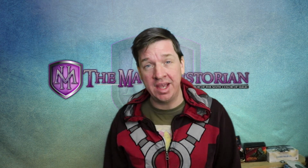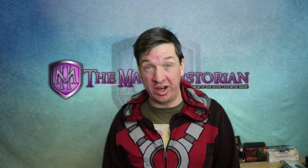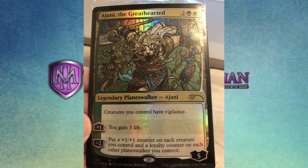So tucked away inside the cat secret lair was an Ajani Planeswalker. Not just any Ajani Planeswalker, but Ajani the Great-Hearted, the one from War of the Spark. And there was something that they did with the War of the Spark Planeswalkers that I absolutely adored. And that was give them a stained glass treatment, okay? So basically they took the regular artwork from the set and they turned it into stained glass. And that's what they did with Ajani included in the secret lair.